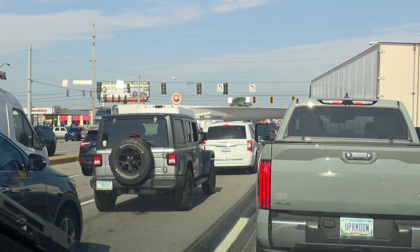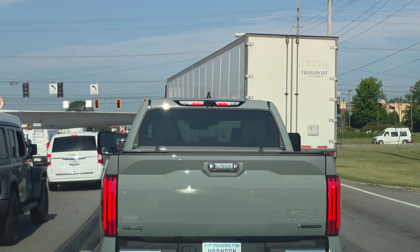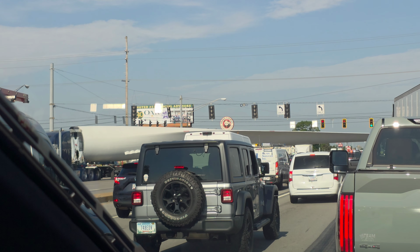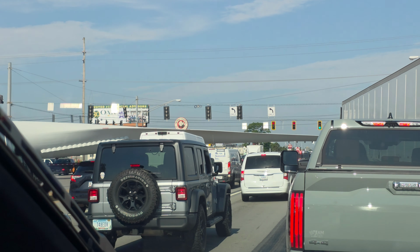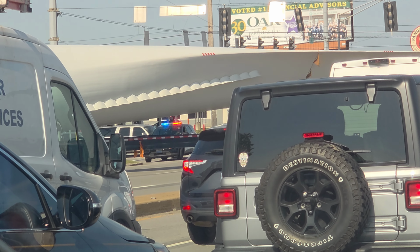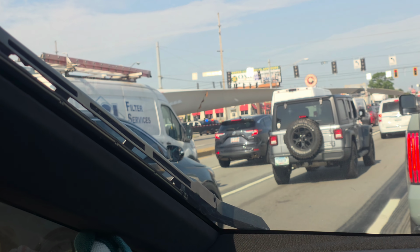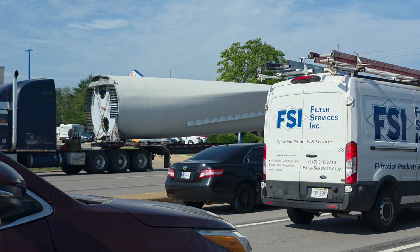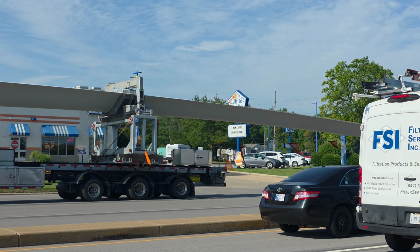They're transporting the propeller wing. All the police are blocking the road so they can go through. That thing's giant. It's going from there all the way to where that truck is. We're slowly going. None of us are going to be allowed to go because of that propeller. Look, it has little wings on it too. Little spikes on the end.